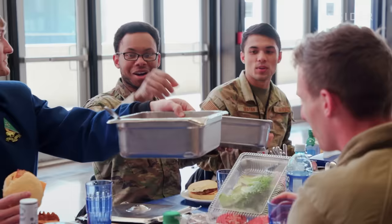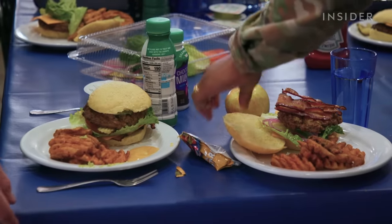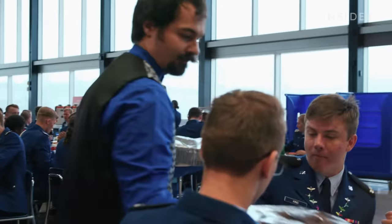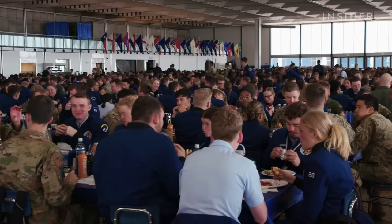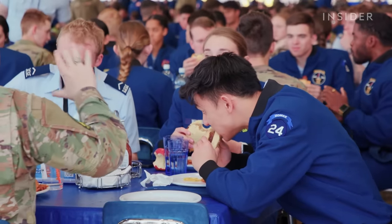This is the biggest dining facility I've ever worked in. You look at 430 tables, family style, and you got a starch, a meat, and a vegetable. You're looking at about 1,300 pans of food that are going on the table on a daily basis for lunch here. But feeding 4,000 Air Force cadets isn't the same as feeding your average college student.